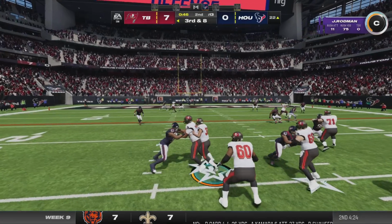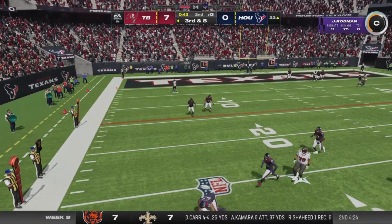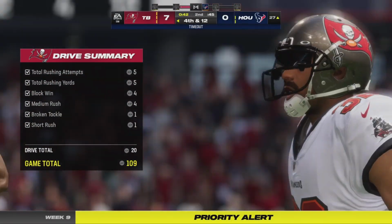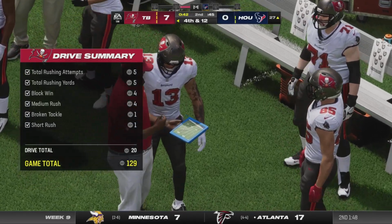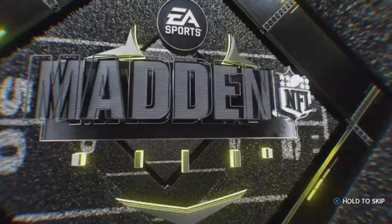Mayfield on play action. Being chased at, and he can't find anywhere to go with it, and he goes down. Now the Texans will burn the first of their timeouts as they'll stop it with just over 40 seconds to go.